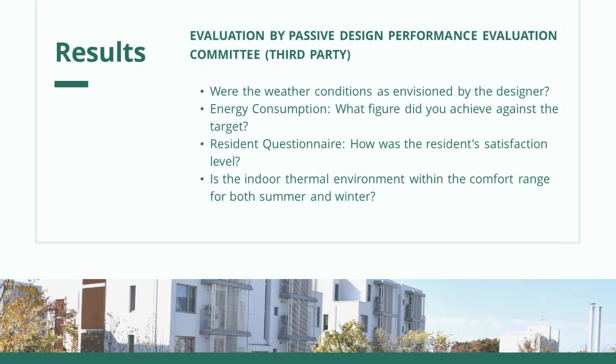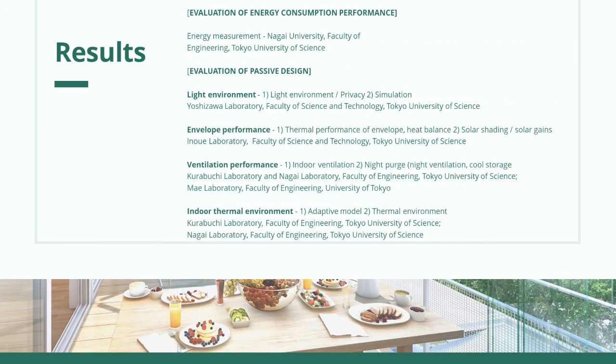The entire complex is evaluated by a third-party organization called the Passive Design Performance Evaluation Committee. Assessments include asking whether the weather conditions were actually as envisioned by the building designer. Regarding energy consumption, what figure was achieved against the target? How was the resident satisfaction level? Is the indoor thermal environment within the comfort range for both summer and winter? We are working with a variety of experts at universities across Japan to properly assess the results.